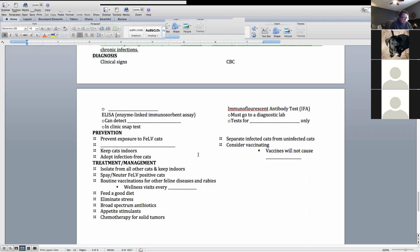So how do we prevent this? There is no cure. Prevent exposure to feline leukemia positive cats, and isolate the cats. So this one would be isolation. Unfortunately, if a person wants to keep a cat that is feline leukemia positive and they have other cats, well, obviously test all the cats, but they may want to keep that cat isolated. It says separate infected cats from uninfected cats.